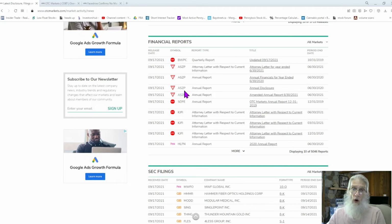So look here. 1, 2, 3, 4. There's the first sign. Multiple filings by any one company with the yield sign. What years? 21, 20, 20, 21. All right, these are annual reports, full year reports. So they may have already done quarterlies, they may not. But in either case, there's a lot of them there, folks.